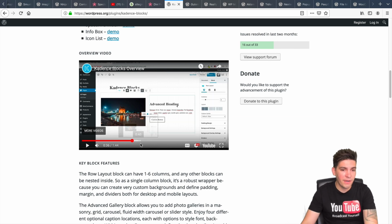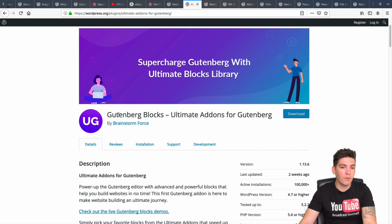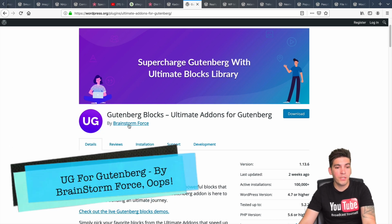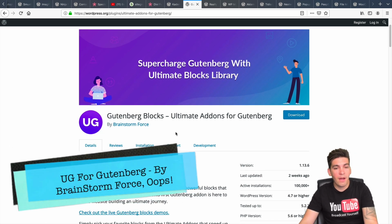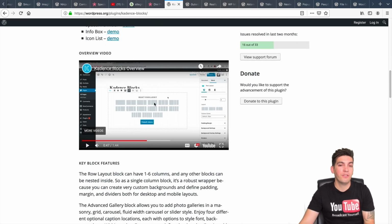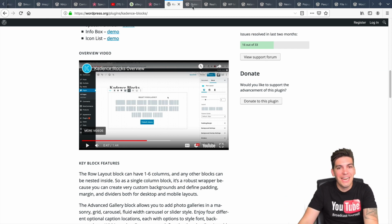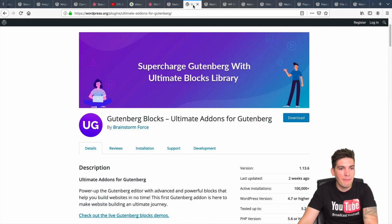It gives you a lot of other various add-ons as well. Now you can also use this in conjunction with Gutenberg Blocks Ultimate Add-ons for Gutenberg, which is created by Brainstorm Force. Now, I do like the widgets they offer. They also offer templates, but I do feel that this building interface is easier than that other one. But you can use both. Why not? They're both free. So it's a great plugin. I recommend both.